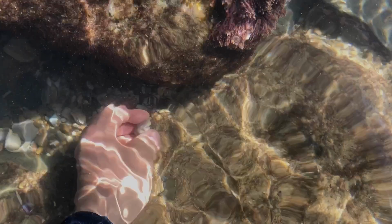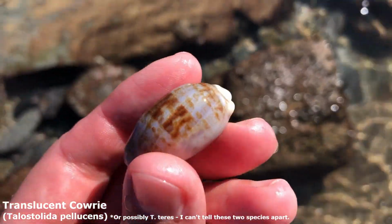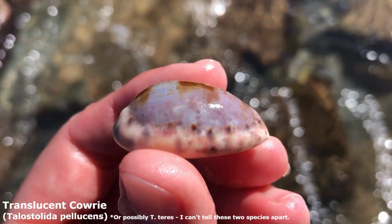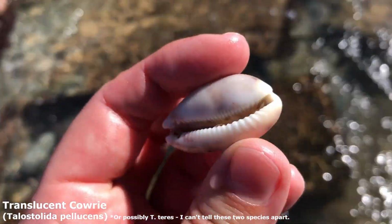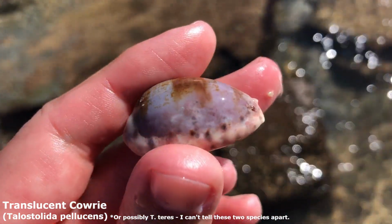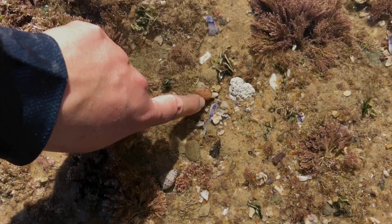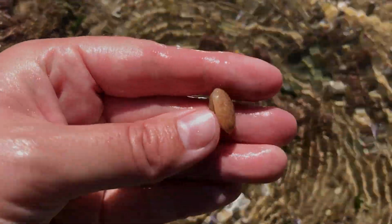I am right at the front now. I wasn't sure if this place would be picked over. Hey, we've got ourselves a very old cowrie. I was looking at that and I'm like, that's not a thick-edged cowrie. I'm pretty sure that is a translucent cowrie. It's in pretty old condition on that side, but the other side looks kind of nice. Are you whole? Whoa, that's nice.